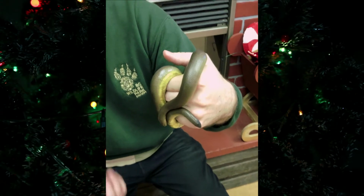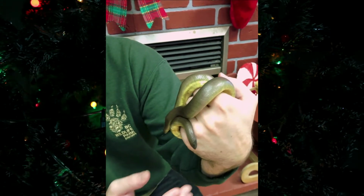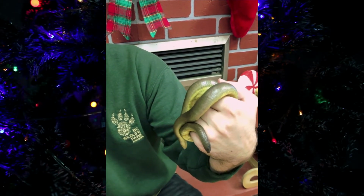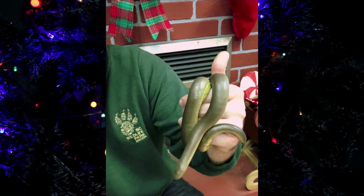So if they're hunting mice out here in the grasslands around Kamloops, what they'll do is they'll use that tail with a little hard cap on the end to fight the mother mouse away from the den while the head is free to slip inside and eat all those babies inside the den.